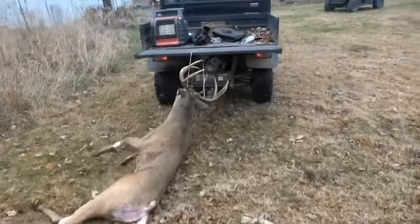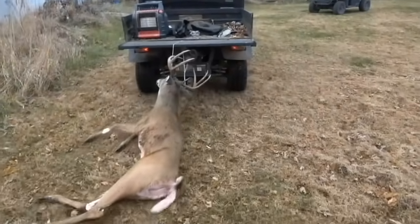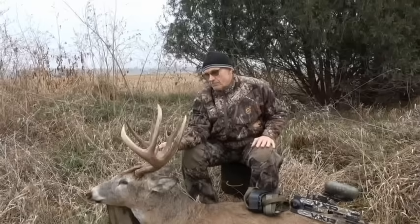Taking the buck to the barn to hang and skin. Anyway, take care.